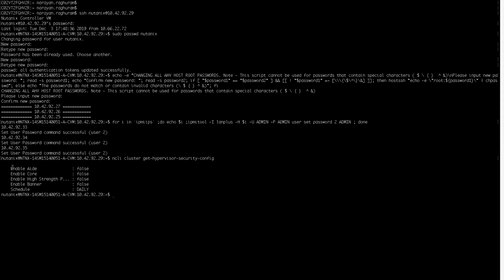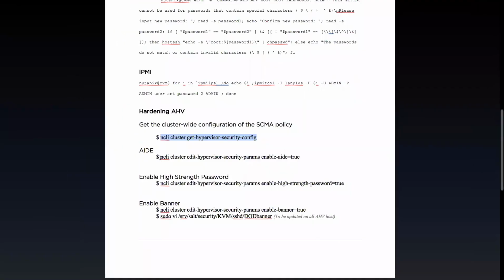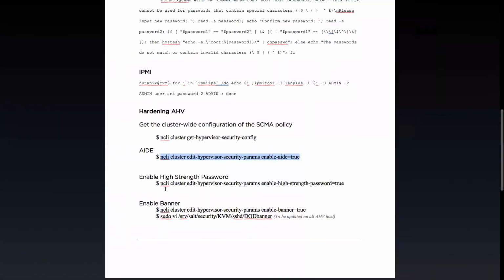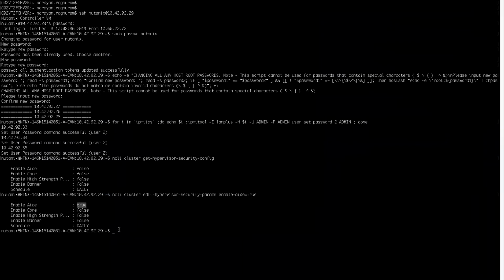So let's enable them one by one. This is the command: ncli cluster edit-hypervisor-security-params enable-aide=true. As you can see, it's hypervisor security params, so though we are configuring it from the CVM, this is going to configure the hypervisor and not the CVM. Now you can see that AIDE is set to true. Next, let's enforce a strong password policy for the hypervisor.